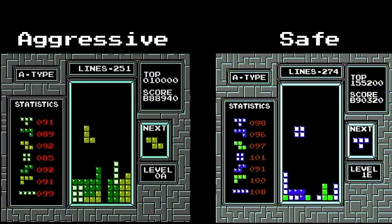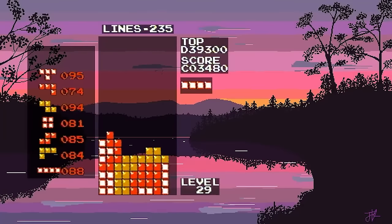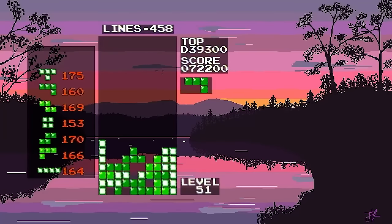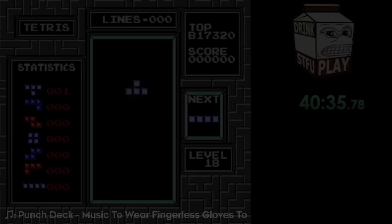Going back to our two distinct playstyles from earlier, aggressive and safe, Huff is an incredibly safe player. On level 29, after two Tetrises, he took nearly no risks. And when a bad situation forced his stack to get higher, he managed to survive for quite a while until he unfortunately made a game-ending misdrop. But Huff's record wouldn't stand for long.